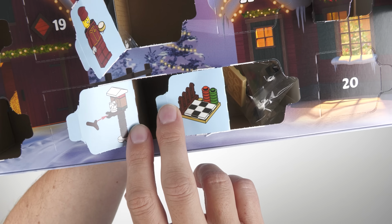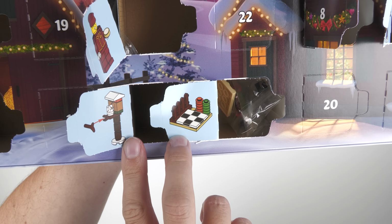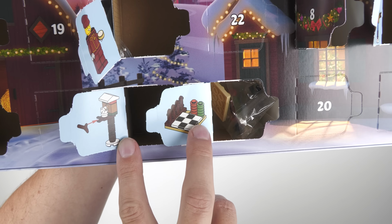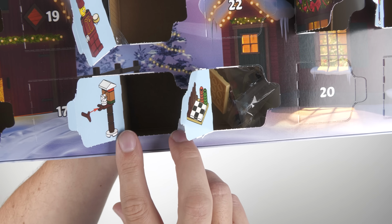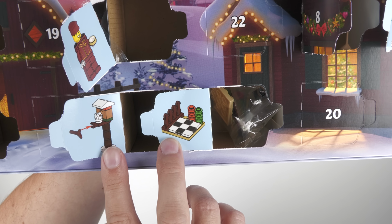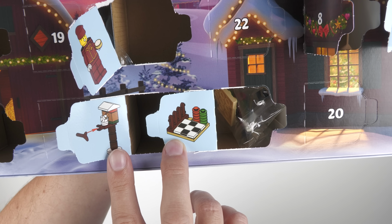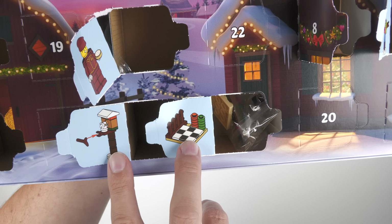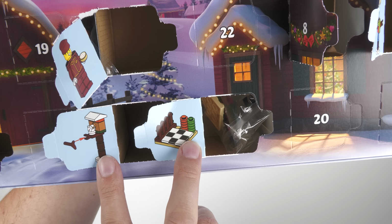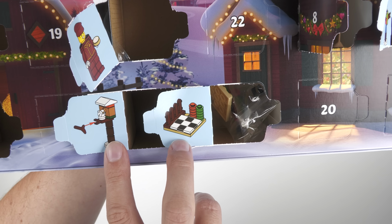I think this is one of those novelty oversized outdoor checkers games, except clearly it's not got enough squares. You should have 64 squares on one of these. Well, I suppose 9 will do it. You could play tic-tac-toe with it. Or maybe it is outdoor tic-tac-toe. Probably more likely to be a checkers board with the amount of tokens we've got there. Anyway, I shall put this thing together and we shall take a closer look.